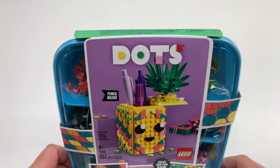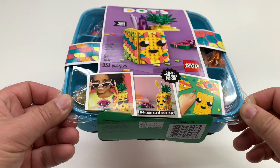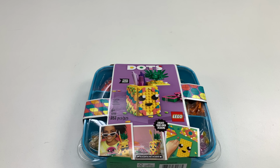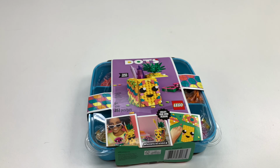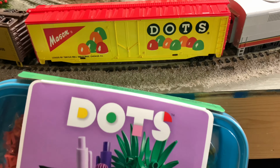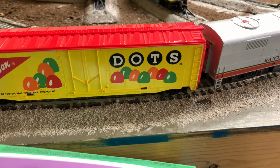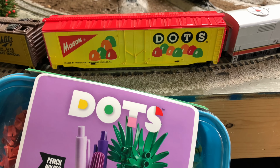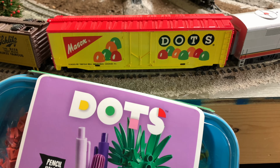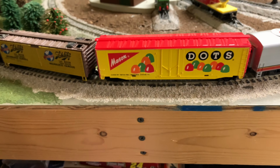So tell me, does anybody know why they can do the Dots branding, and then there's the Mason Dots candy, which is known as Dots. Very confusing to me. So which is it? It says Dots TM, Dots R. What's the difference in that? Somebody tell me. I just want to know. I'm curious, and I'm too lazy to look it up for myself. So anyway, I just thought I'd mention that. A good product that Lego has made.